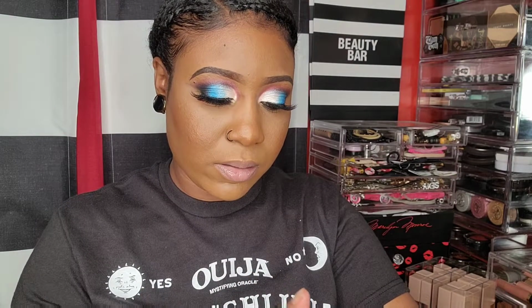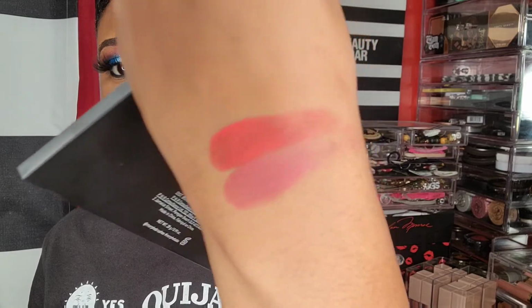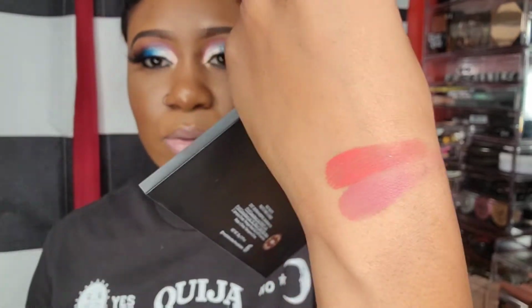Blush, let's do the blush. Oh, look at that. So pretty. Look at those colors, so rich. Look at that red. Ooh, baby girl. And look, this palette is beautiful for the fall, okay? So pretty. I just think dark, rich colors for the fall is perfect. So that is a must-have.